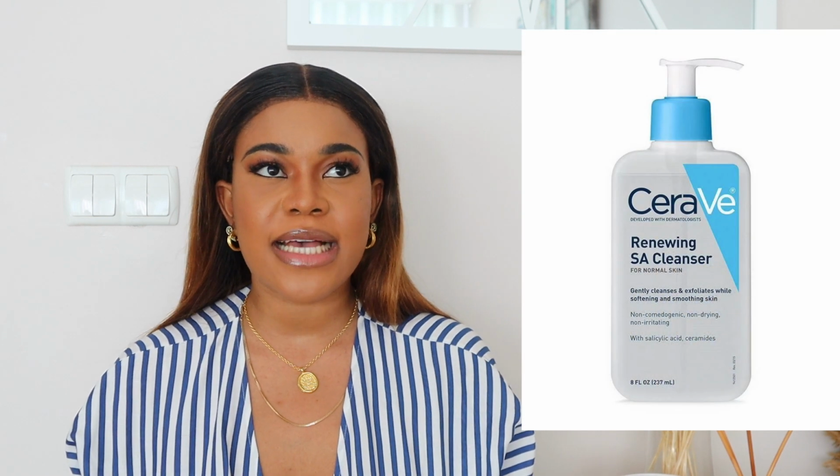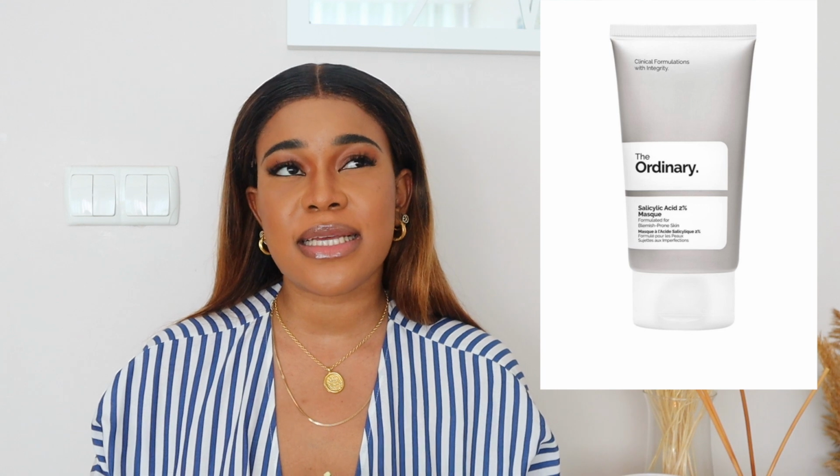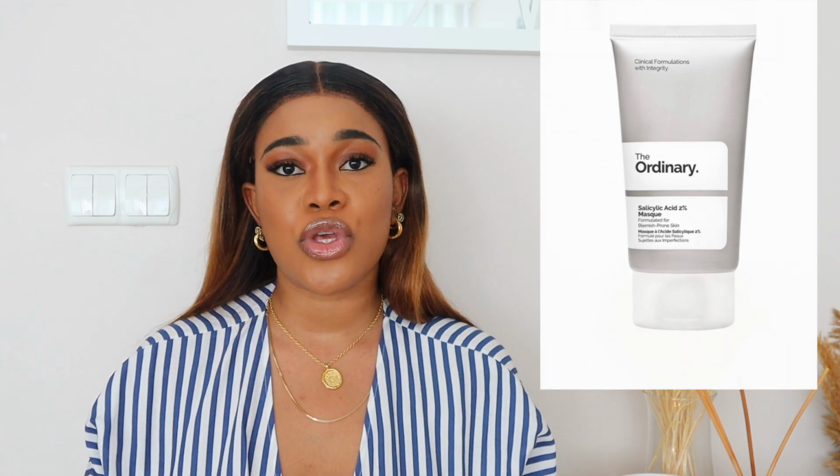I do have some recommendations for products that contain salicylic acid, and one would be the CeraVe cleanser with salicylic acid. There's also this one from The Ordinary products. I think it's their salicylic acid 2%, a serum that you can put on your skin, and they also have their salicylic acid max that you can use on your skin. So yeah, those are some really good recommendations for products with salicylic acid.